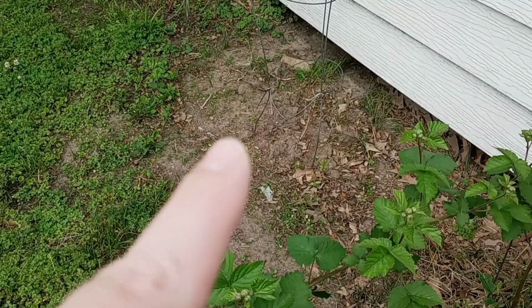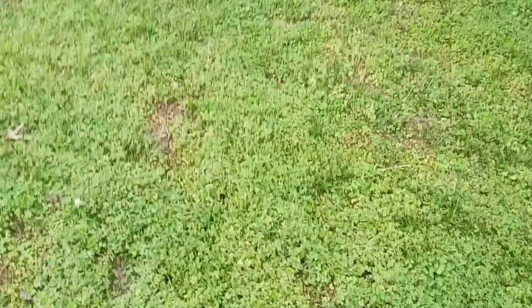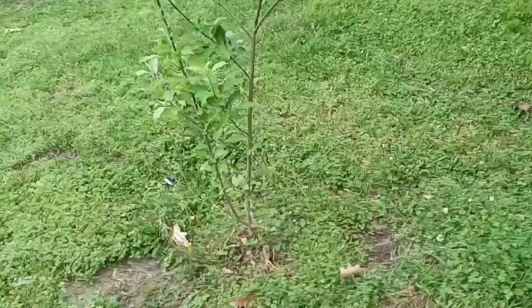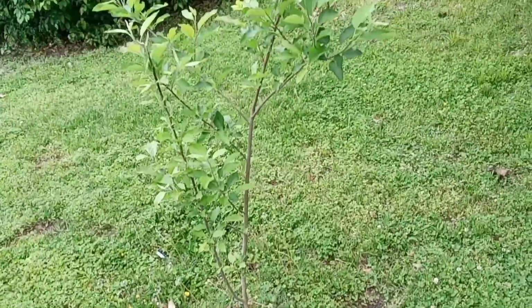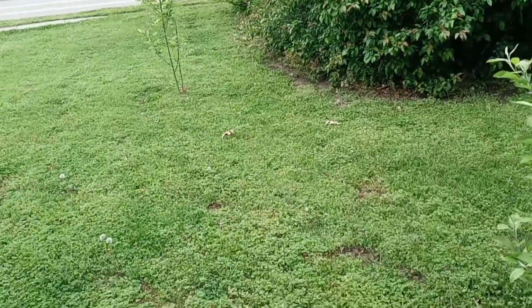I do not think it made it. That's a raspberry bush. I think it's alive. It's making it. And then these fruit trees that we planted last year are doing wonderful. Now this year I'll have to cut off some of the branches at the bottom so that it grows correctly. But they're looking good.